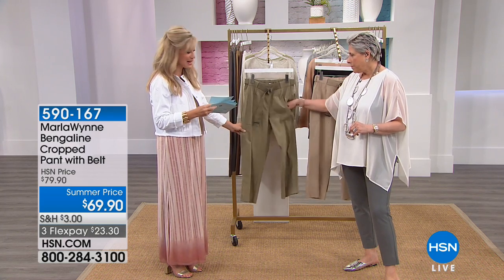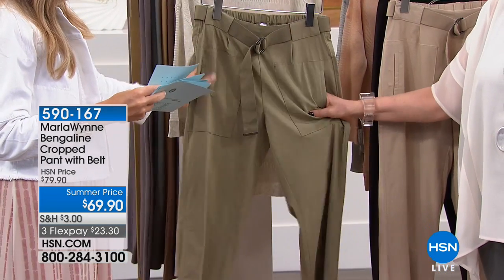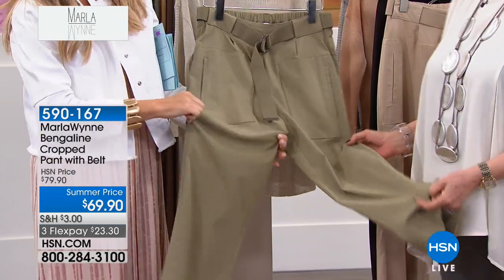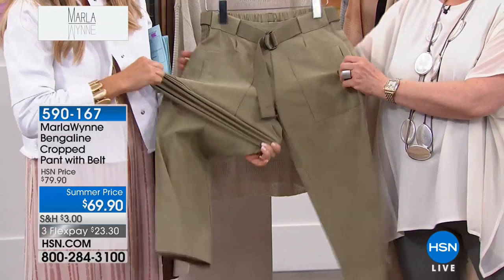Okay, now we get to talk about the Bangalene pant. This is a crop pant with the belt. The Bangalene is a material. It's super lightweight. Look at this when you get it out of the bag. Rubber bands don't stretch this much.